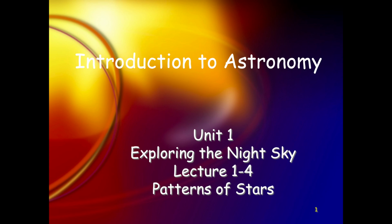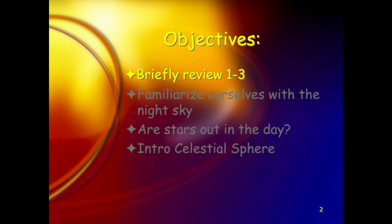This is our fourth lecture of Unit 1, and we're going to get more familiar with the night sky and hopefully get you to a spot where you could bounce around in the evening and actually identify some of those glowing dots in the sky. So we're going to briefly review the last lecture, primarily finding Polaris and using the Big Dipper as a jumping off point. And again, I hope that you can get familiar with the evening sky and take some of this knowledge into the night and look around, see if you can see some of these celestial bodies.